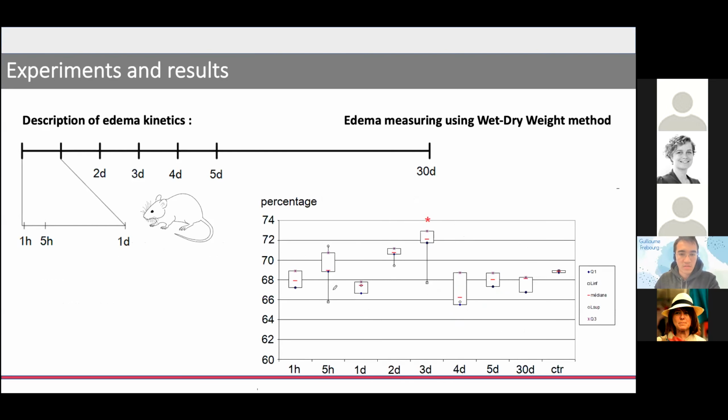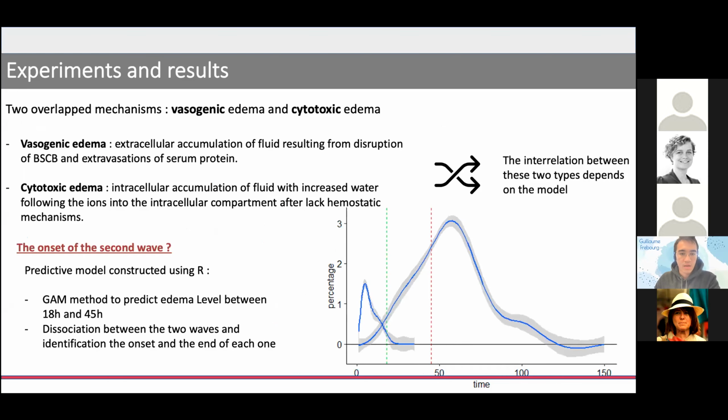By using a classical method, he described for the first time, to his knowledge, the kinetics of edema evolution after spinal lesion. He found two peaks, one at 5 hours and one at 72 hours after the injury. As known, there are two types of edema: vasogenic edema, which is extracellular water accumulation in the tissue, and cytotoxic edema, which is the intracellular water accumulation.